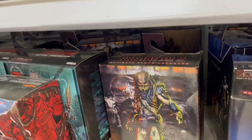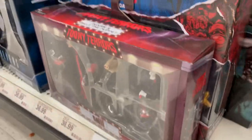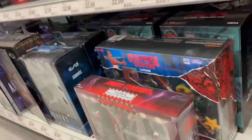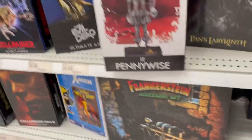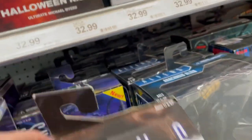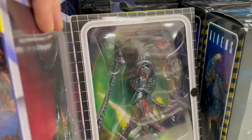This is one of the newer Predator figures. Right? They've come up with different styles of Predator. I think every month is a different style of Predator from different movies or things that they dreamed up. Very cool. And Aliens, kind of the same way, where they're coming up with different aliens.